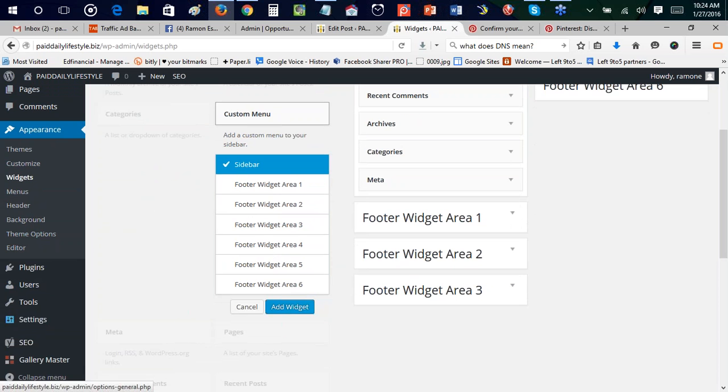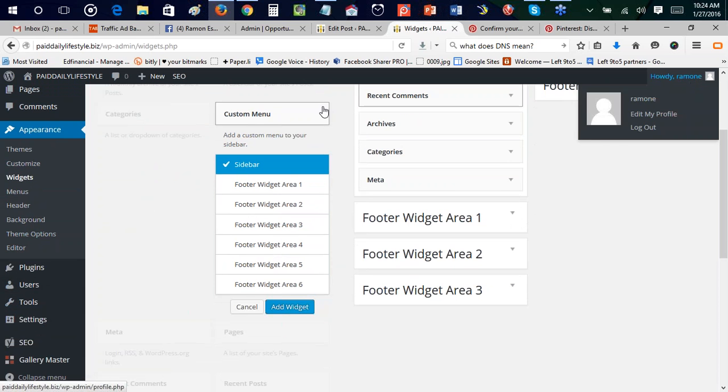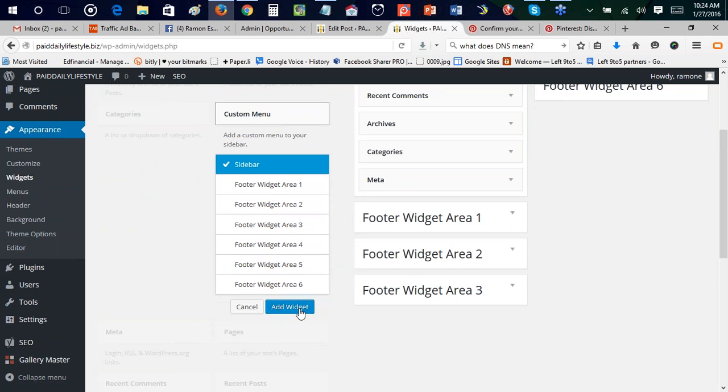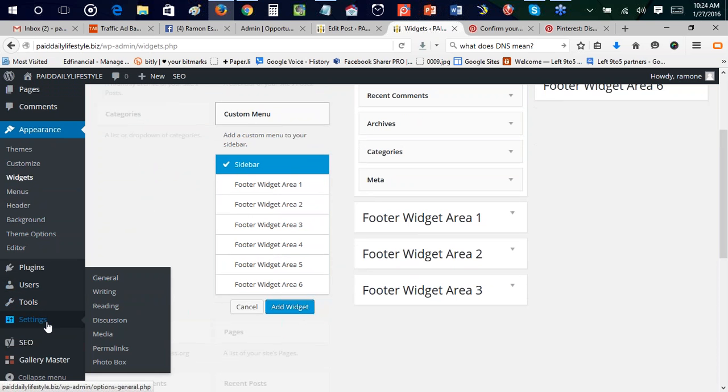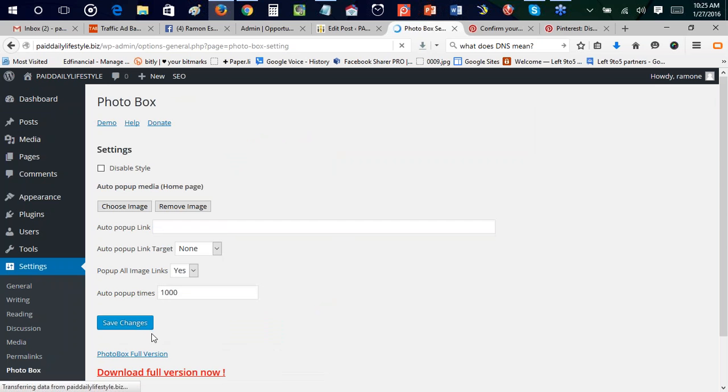Are there any other comments or questions you want to make here? There it is, Patricia. It's in your settings. Go back over to your settings. Photo box. There it is on the bottom. All right. Cool, eagle-eyed.